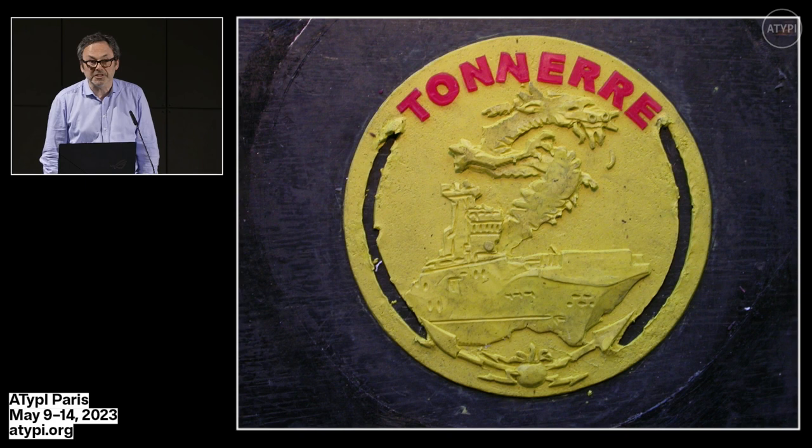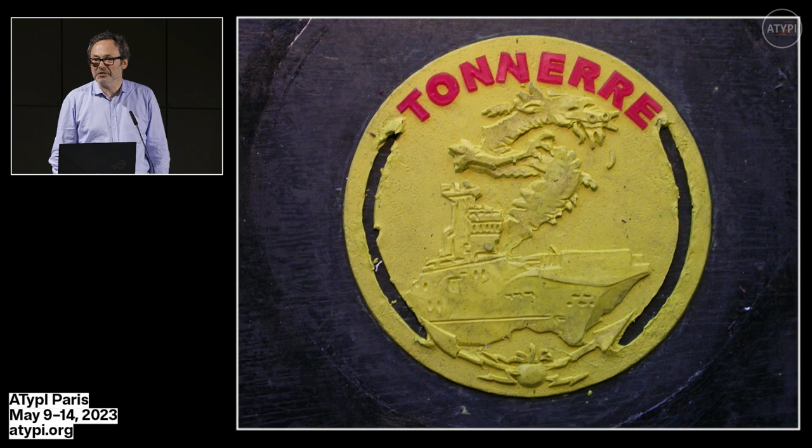And so this is another field in which type designers and graphic designers are required to avoid the use of Arial on very costly bells, for here, an aircraft carrier.